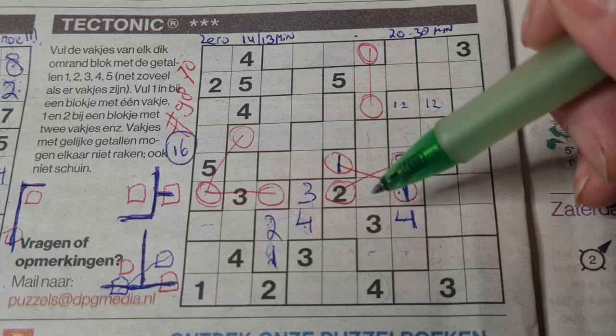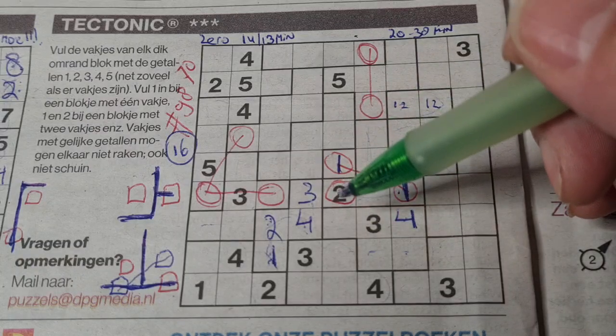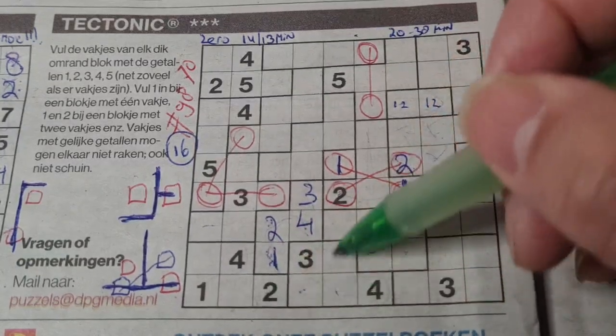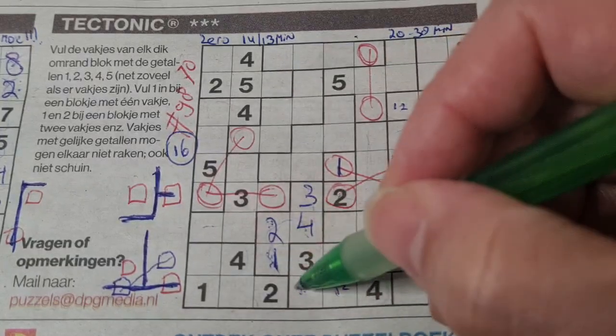Then this box can be 1. This box can be 2. So the 1 and 2 goes in those 2 boxes as a pair. So 1 digit left in this area for number 5.